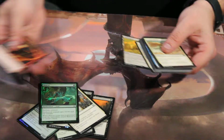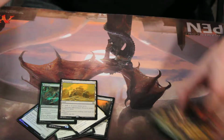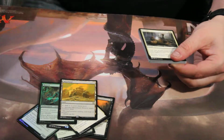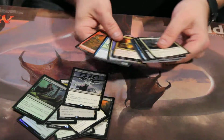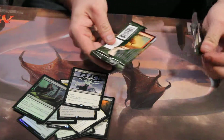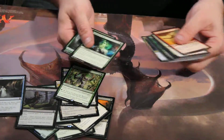Even if you don't open a foil Rancor or a Wasteland, you're going to hit something that's probably worth at least $1 or $2, and that is not what we're seeing in Masters 25. The uncommons carry very little weight. The mythics and rares just aren't super exciting. We don't get to see that many good cards at the lower rarity that are really going to get us through any sort of wave of $10 packs, which is happening with more and more frequency as time goes on.